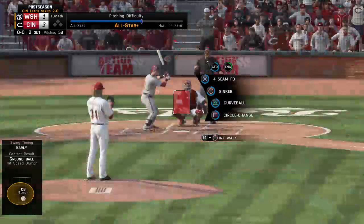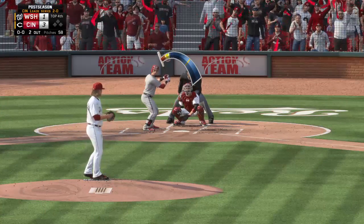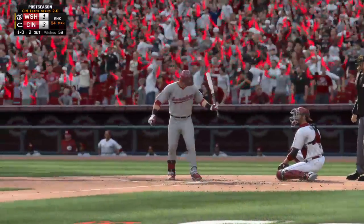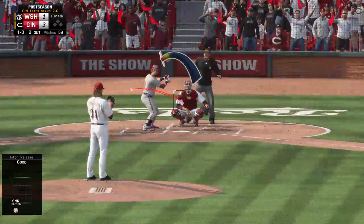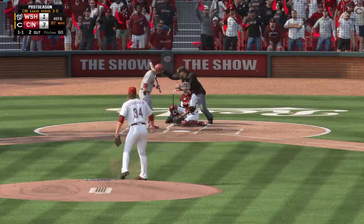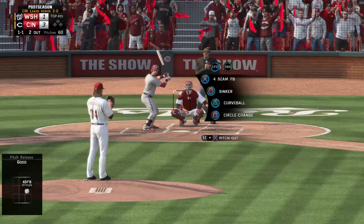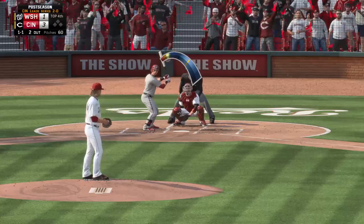Stepping in, Scooter Gennett. He'll look to bounce back after striking out his last time up. Yeah, and he went down in flames, too. Got him in just 3 pitches. Here's a sinker to start him out, but he wouldn't bite. It's ball 1. 1 run, 4 hits, and no errors so far for the Nationals. And a strike to even the count. 1-1. Here's the 1-1 delivery.